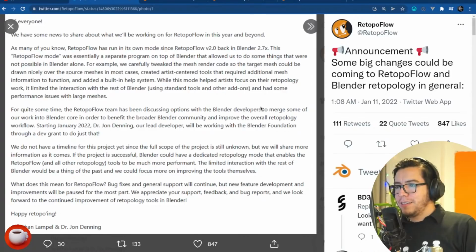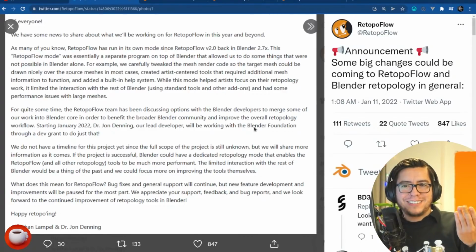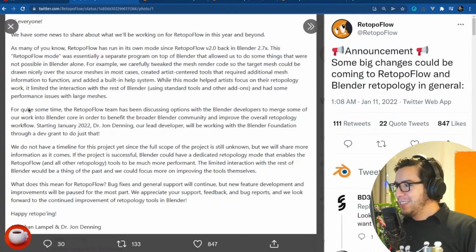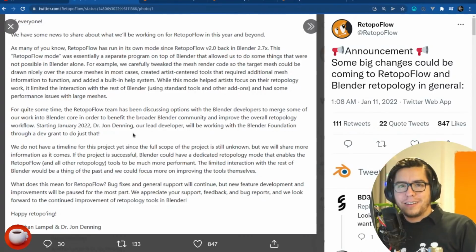So, what I was just talking about. Yay! I didn't plan this. So, the Retopoflow has been discussing to merge some of the features into Blender for everybody.